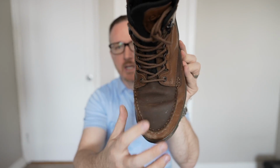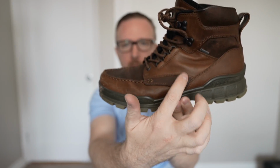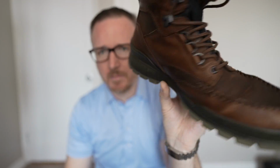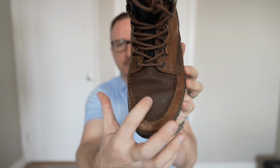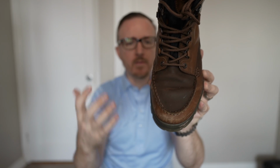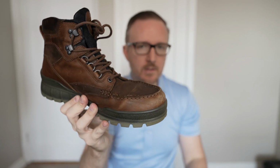It is a bit tricky to condition too, because it's a bit of a multicolor boot. This is a darker brown, this is a lighter brown. You do have some branding right there, but overall branding's pretty minimal. And while I do like the mock toe design, I find a lot of water just pools in right here. It just looks kind of weird. However, my feet have never gotten wet when I'm wearing these boots. Again, the Gore-Tex lining is just absolutely great.